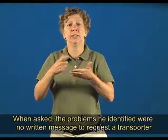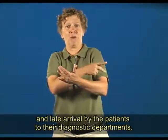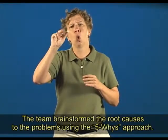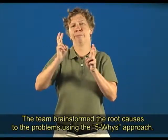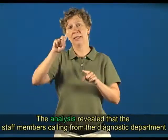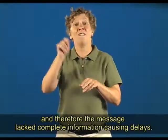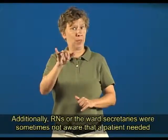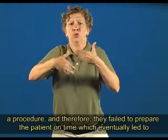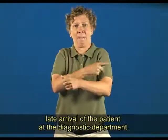When asked, the problems he identified were no written message to request a transporter and late arrival by the patients to their diagnostic departments. The team brainstormed the root causes to the problems using the 5 whys approach. The analysis revealed that the staff members calling from the diagnostic department were often too busy to send written messages to the transporter or to the floors, and therefore the message lacked complete information, causing delays. Additionally, RNs or the ward secretaries were sometimes not aware that a patient needed a procedure, and therefore they failed to prepare the patient on time, which eventually led to late arrival of the patient at the diagnostic department.